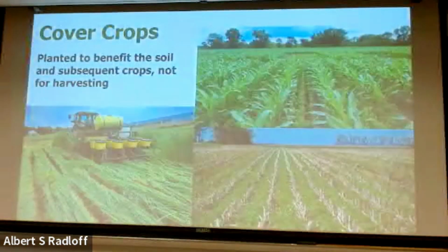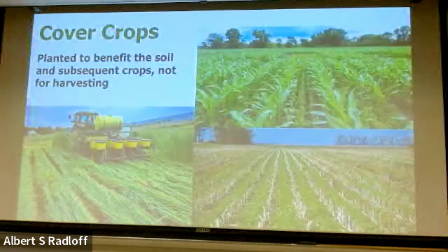All right, let's briefly talk about cover crops. I somewhat assume y'all are very familiar. Cover crops are planted to benefit the soil and subsequent crops rather than for harvesting for profit in general. So they are going in when you're harvesting your corn or your soybeans, and they're coming out before they're being terminated or tilled under right before you're replanting.